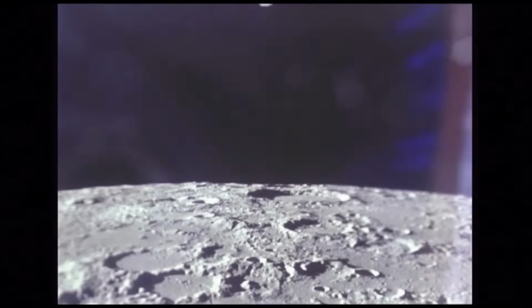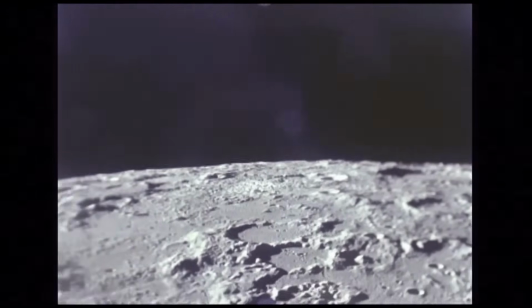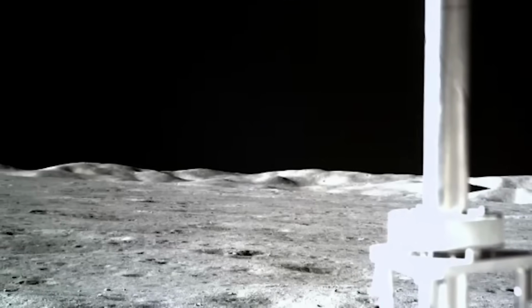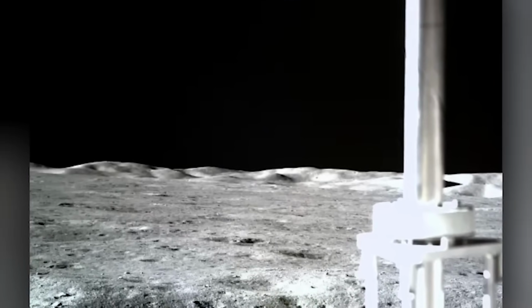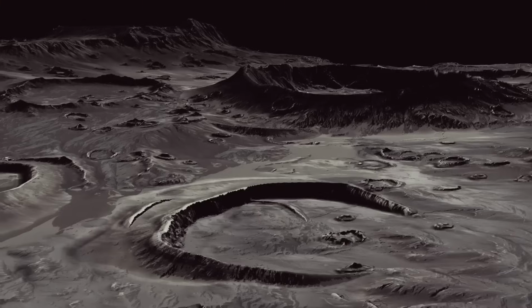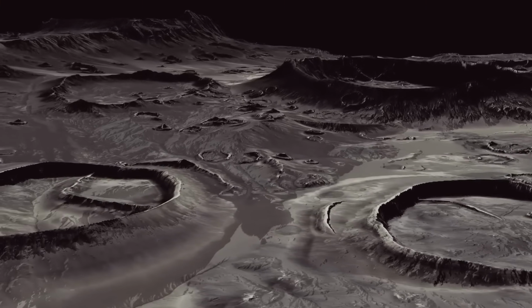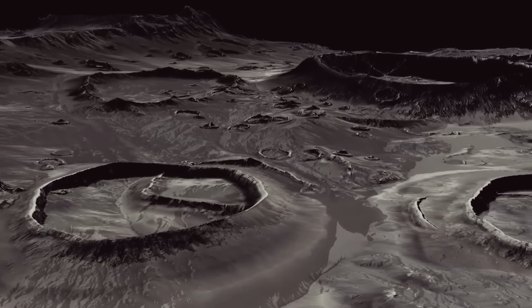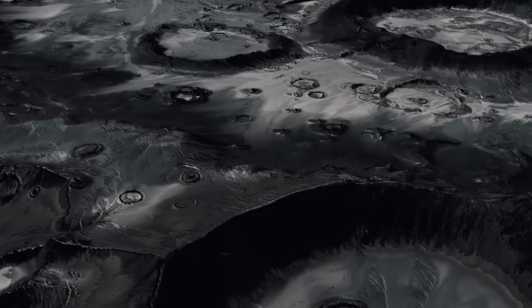In addition to these missions, there are also proposals for building robotic and human bases on the far side of the Moon. These bases could serve as crucial steps in deep space exploration, including manned missions to Mars and beyond. The far side's unique geology offers opportunities for extensive scientific research, including the study of the Moon's tectonic activity and the testing of new space technologies in a challenging environment.